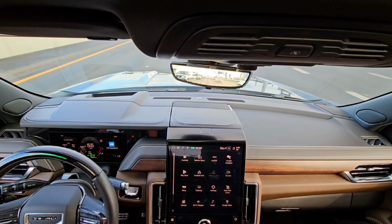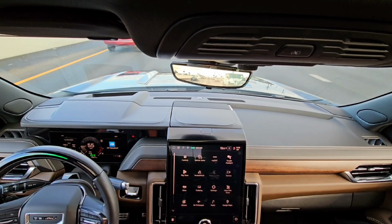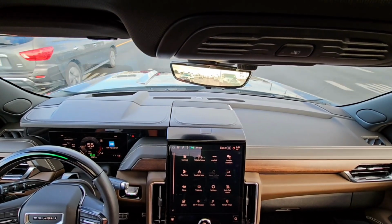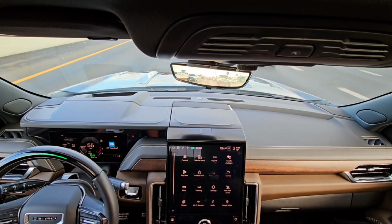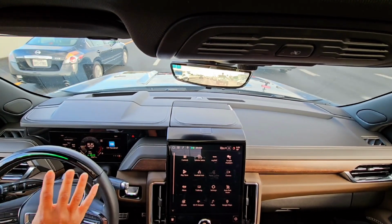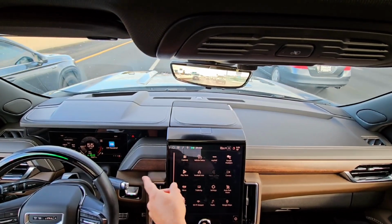It will sense if somebody's coming too close, but then at the same time, it might ask you to take over if it's a weird scenario that it doesn't know how to deal with. So it'll vibrate and it'll tell me on the screen? Yes, it'll tell you on the screen. Is it pretty noticeable? It's pretty noticeable. Take over. And it's mainly going to be on your gauge cluster right there.